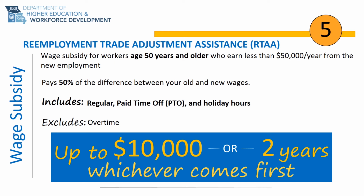RTAA considers all earned wages except overtime in the calculation of your reemployment. Overtime is also excluded from your separation wage calculation. In order to qualify for RTAA, you must be employed full-time or in full-time TAA-approved training and working part-time at least 20 hours per week.